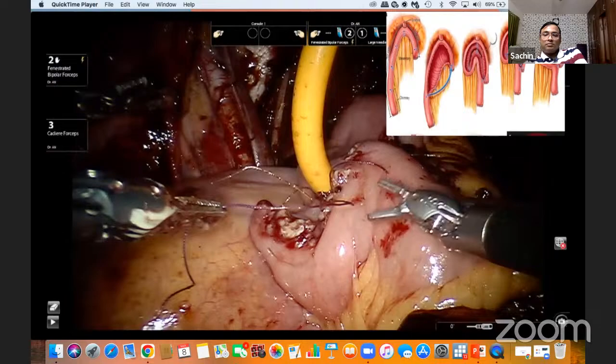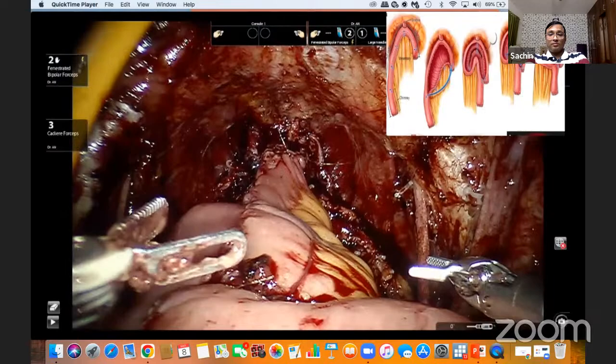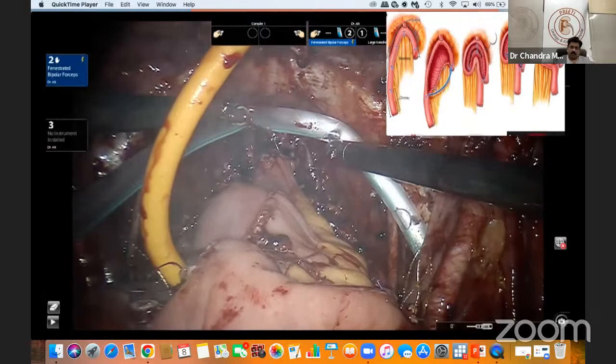So let's check, leak proof is done, good capacity. Very nice. Drain is placed. One drain? Sir? Only one drain?